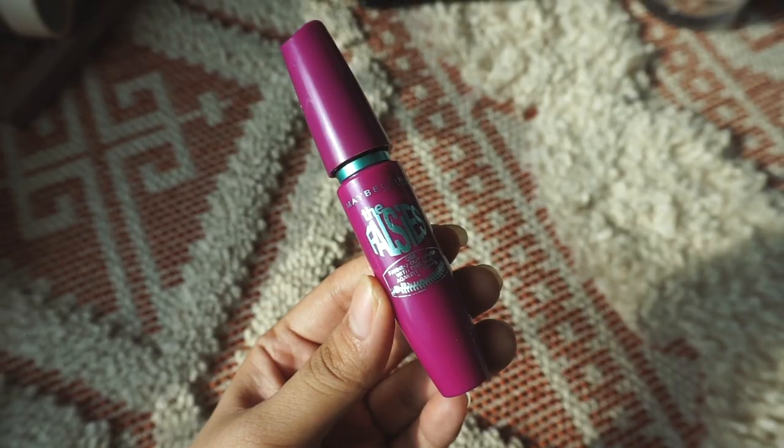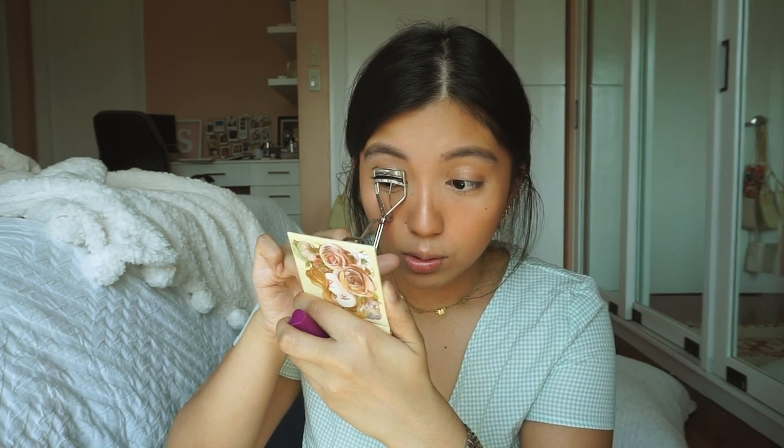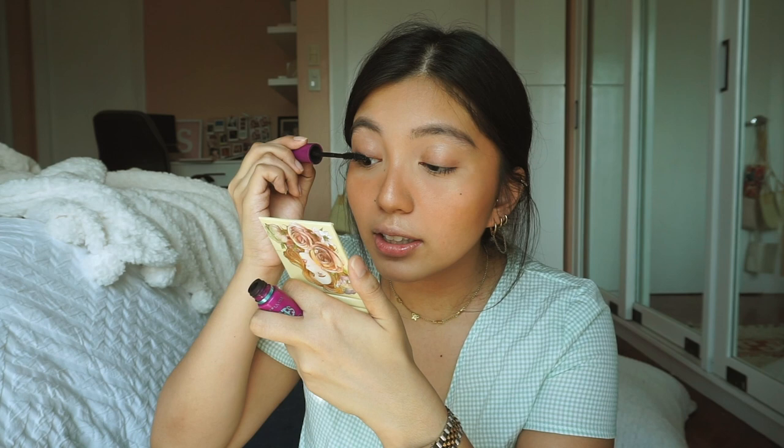This I'm using the Maybelline The Falsies mascara. Super important the mascara for me, guys, because it really changes your whole look. So you wanna take your favorite curling iron and just do your eyelashes. But syempre ayoko naman mag false eyelashes for every day. So let's do high maintenance.